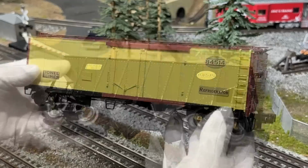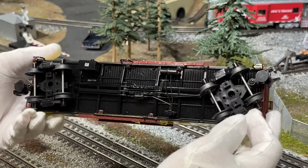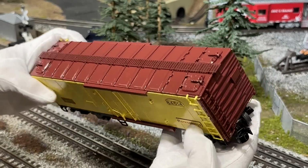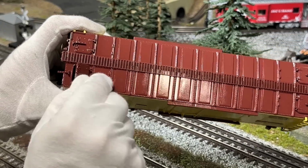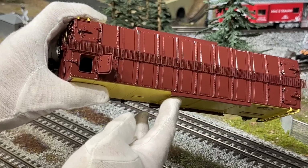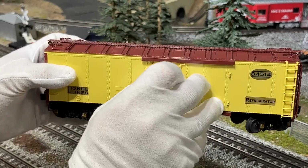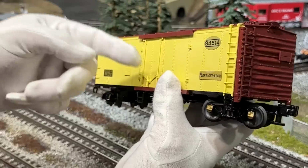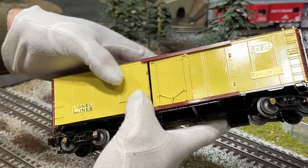Very nice. And here's that reefer. Again, die-cast metal trucks and couplers. Nice underframe detailing. Opening hatches up on top. There we go. Metal brake wheel. And opening doors. Now, this might be a trick with these gloves on. Let's see if I can do it. Oh, there we go.